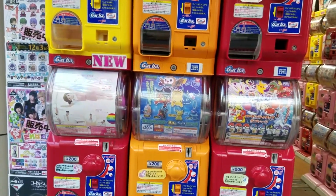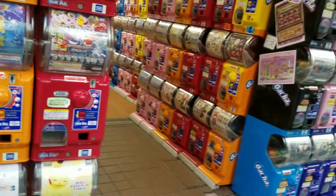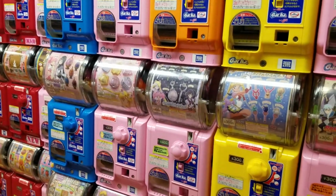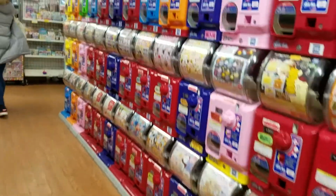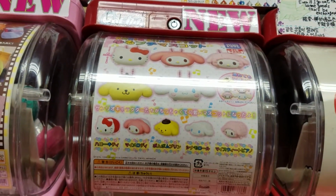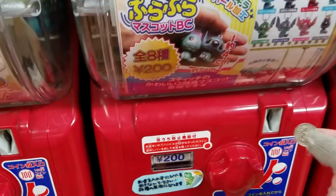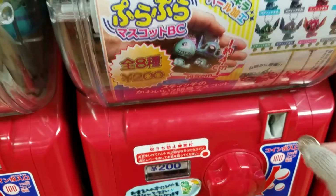Yes, this is my spot. So many. Oh, Hello Kitty. Oh, there's Hello Kitty. Oh, it's new. Ooh, Stitch. So this is for my sister. Let's see which one she's gonna get.